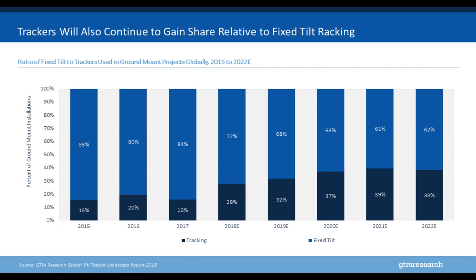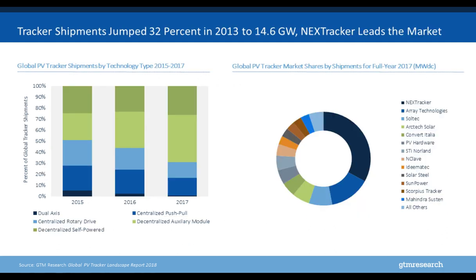Trackers have grown as the overall market's grown, but they've also grown a little bit quicker because they've been taking share from fixed tilt projects. As the price of trackers has come down, we've seen trackers work in more and more places. We've seen tracker projects in the northern United States. We've seen them in Canada. We've seen them in traditionally low-cost markets like India. And projects that in the past would typically have been a fixed tilt or some other type of project are now going tracking. And in most markets, it's the obvious choice for utility scale solar. So it's an exciting market, and lots of things are happening.